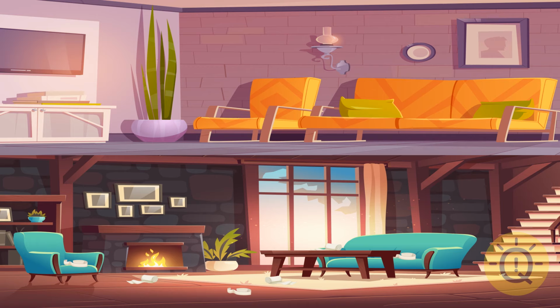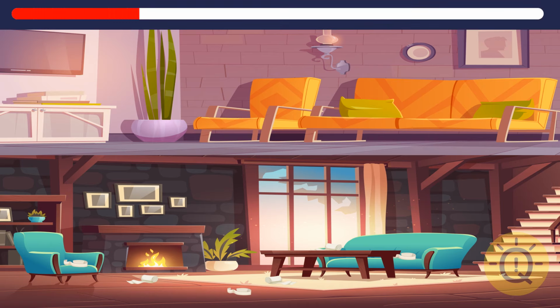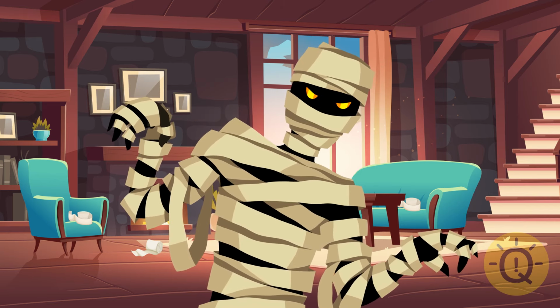Take a closer look at these two apartments. Where does the mummy reside? Now, did you notice the bandages all over the room here? It must belong to the mummy, so I bet that's his place.